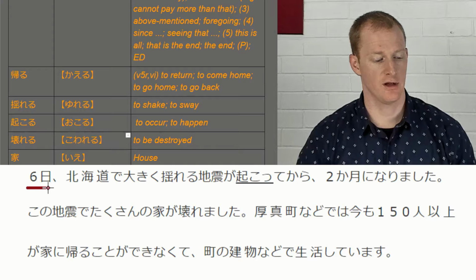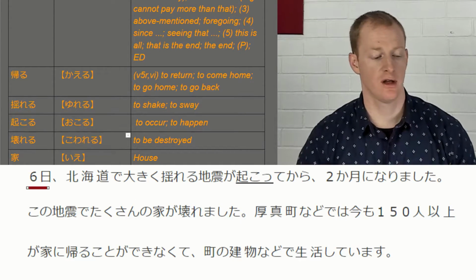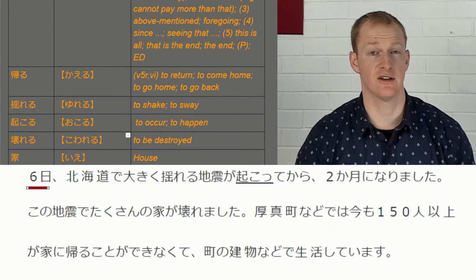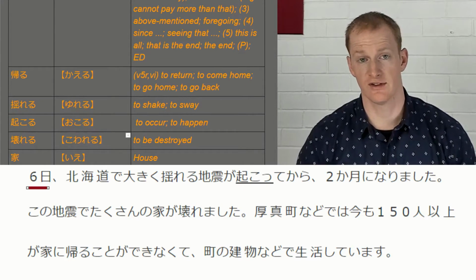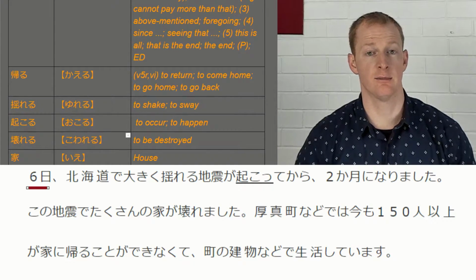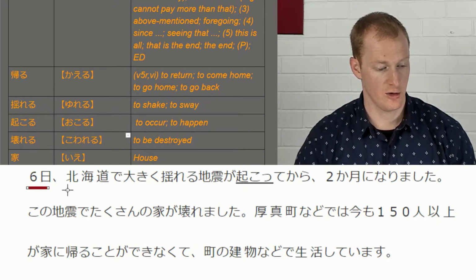Alright, first thing is we have 6日. Another counter. Now, when we're looking about ways we can improve our Japanese, I think being very familiar with counting in Japanese is always a number one priority. I say that especially if you're looking at taking the JLPT, year 12 exams, you need to be really good at reading numbers and kanji used with numbers. So 6日. Okay, so the 6th day of the month.